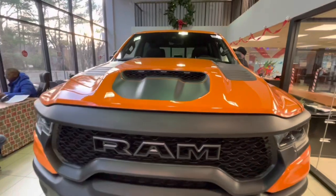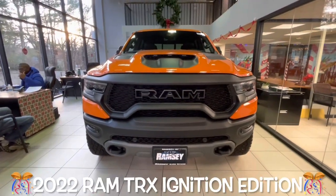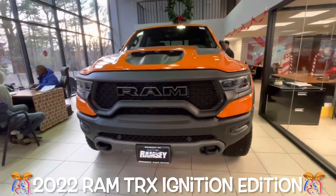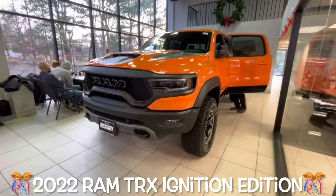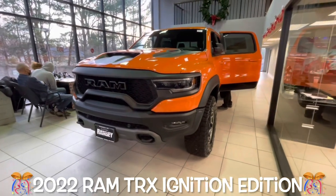And there it is, folks. The Ram TRX Ignition 2022. This walk around is now complete. And without further ado, I'll meet you in the driveway. Final thoughts. Hope you enjoyed it.